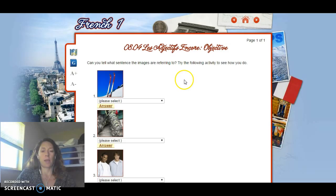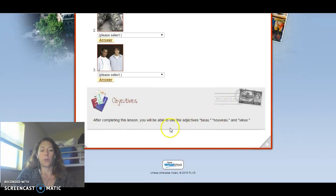Okay, moving on to 8.04. In 8.04, you're learning about 3 new adjectives, beau, nouveau, and vieux. I highly recommend that you use your note-taking guide for Module 8 because there's a chart in it that shows you the different forms of each of these.